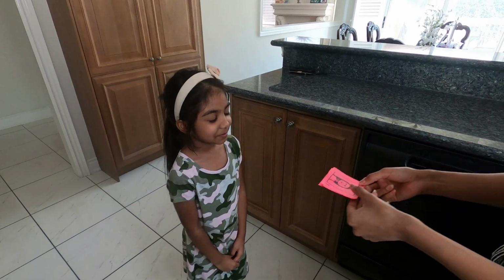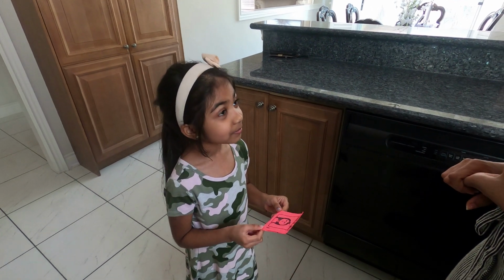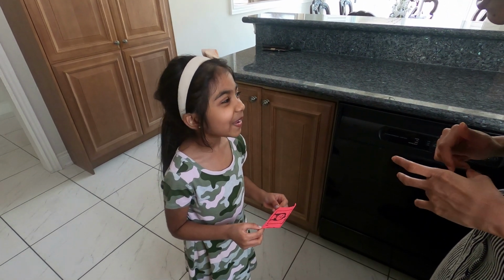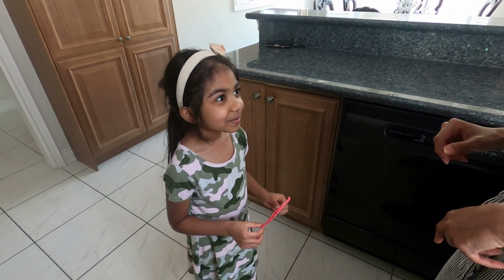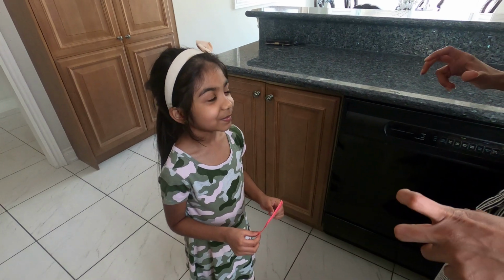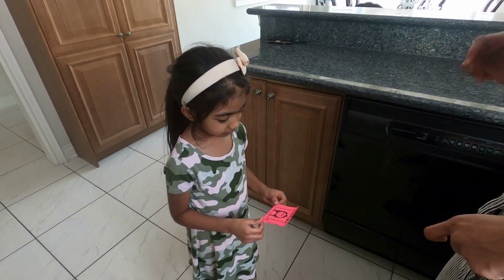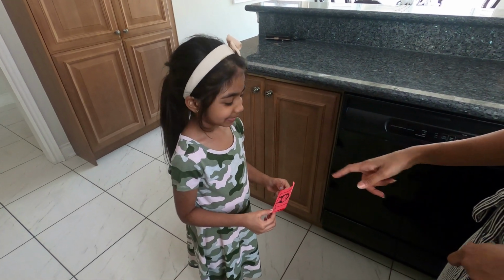So on these little papers, you have three hints, three clues to find out where your surprise is. So these three papers tell you where we hid those clues, and then you have to put those three clues together. Okay, so those clues are on green paper, and you have to kind of put those clues together and see, where is my surprise hidden? Okay? So let's look at your first clue.